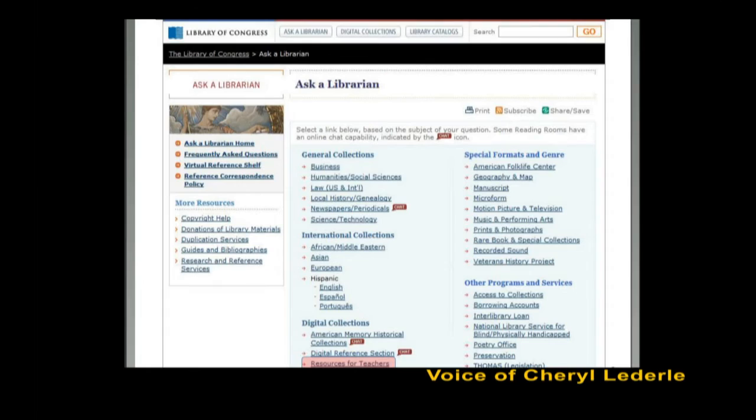But if you have a content-specific question about, say, newspapers and periodicals, for example, or you're a language teacher, you can see we have a number of international collections. The library collects in more than 100 languages. I should know that number, but I don't off the top of my head. I want to say 140. Colleagues, if you have the number at the top of your head, feel free to correct me.